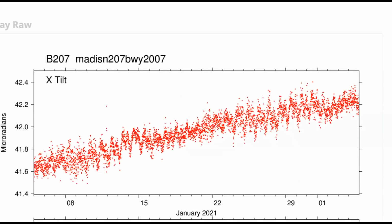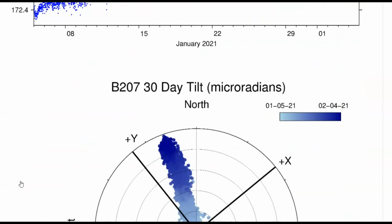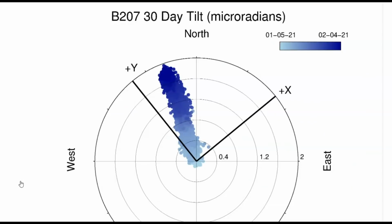This chart here is from the last 30 days, showing the ground breathing and rising up there at Grant. And this one here is for the disk, which shows you east for Y, and X would be north. The ground itself, if you're looking at the ground at the horizon, the uplift would be northwest there at Grant.